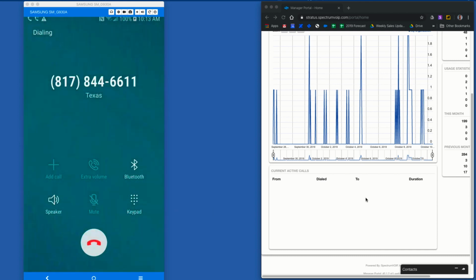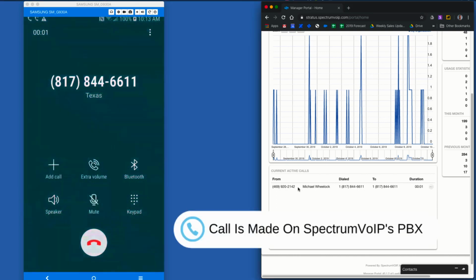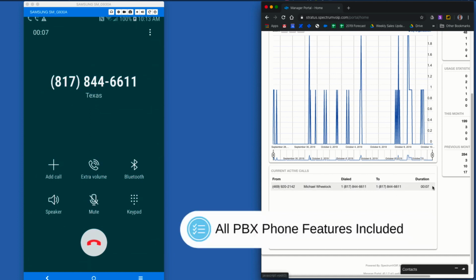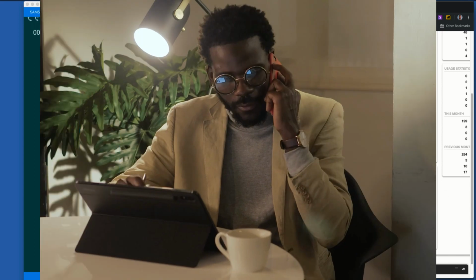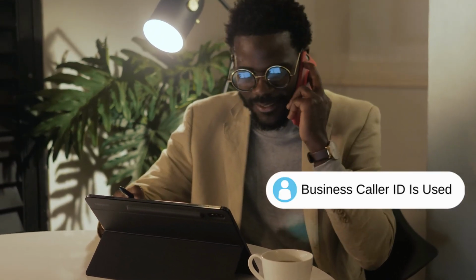As you can see, the call shows up in Spectrum VoIP's Stratus portal because the call is actually being placed through Spectrum VoIP services. This allows the user to access all feature functionalities such as hold, transfer, conference, and even built-in portal features like live listen and call recordings. The recipient of the call sees the user's business caller ID number, giving a professional touch to the interaction.